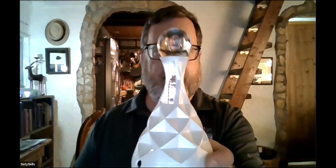This is the production version of the device. It is powered by a replaceable 9-volt battery. I use a rechargeable battery, and it's really quite delightful.